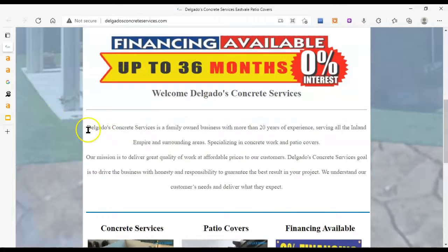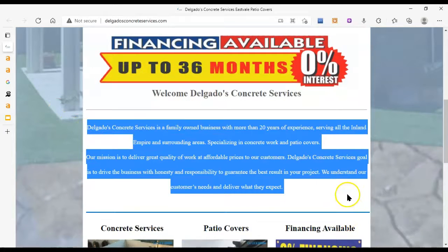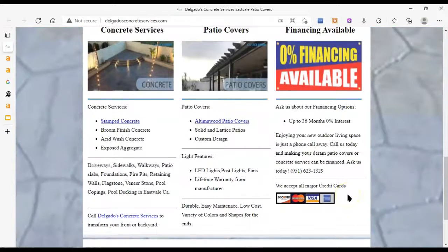And then you want to increase the amount of words on your site by quite a bit. Google loves content, basically lots of paragraphs, lots of words about what you do, where you do it, how you do it. That's going to show Google that you're the expert, and that's going to help it trust you enough to put you in front of the people that are searching for your services when they're Googling.